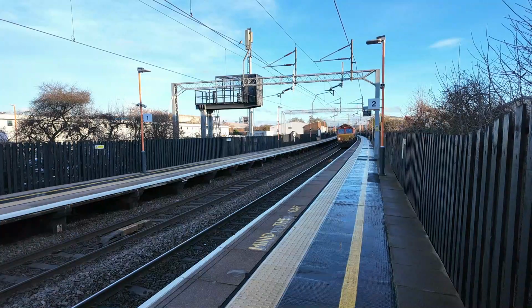So we are waiting for the DB Cargo Class 60 with the Class 66. However though, it is running 11 minutes late at the moment. But we should get it through Sandwell and Dudley.